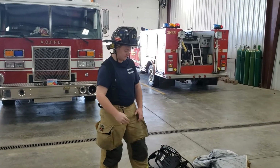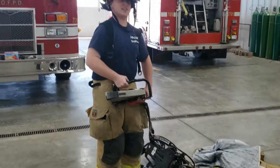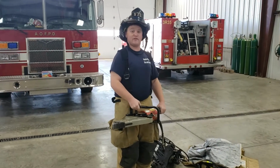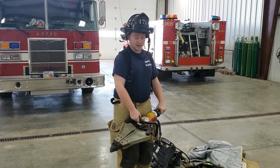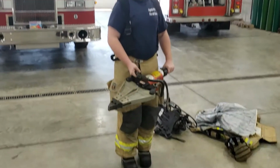All right, so over here we have the Jaws of Life. You guys are probably familiar with this, even you students. So the Jaws of Life we use for vehicle accidents. We can pop open the doors with it to get you out if you're trapped inside. And it's a pretty quick tool, big, kind of scary, but don't be afraid of us coming to help you.